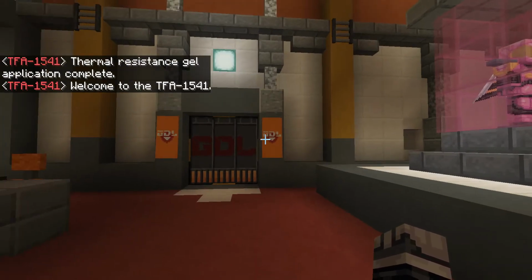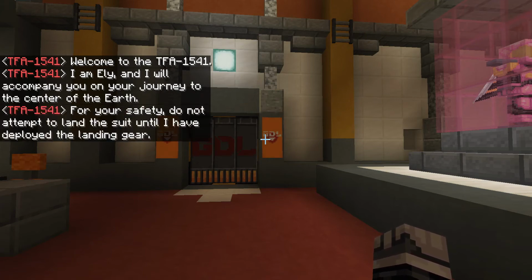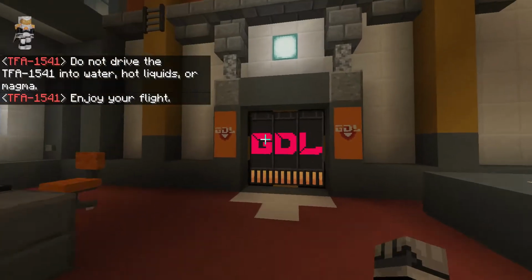Welcome to the TFA-1541. I am Ellie, and I will accompany you on your journey to the center of the Earth. For your safety, do not attempt to land the suit until I have deployed the landing gear. Do not drive the TFA-1541 into water, hot liquids, or magma. Enjoy your flight.